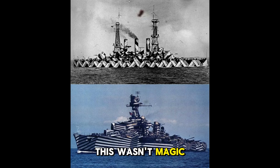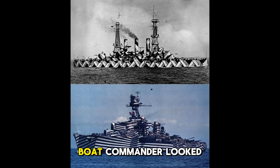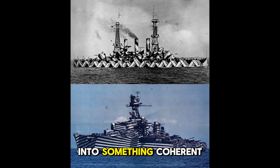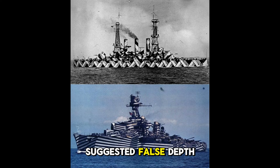This wasn't magic. It wasn't some mystical effect. The effectiveness came from understanding human visual perception under stress. When a U-boat commander looked at a dazzle ship, his brain tried to resolve contradictory visual information into something coherent. The vertical lines suggested one speed. The angle patterns suggested another direction. The painted shadows suggested false depth.